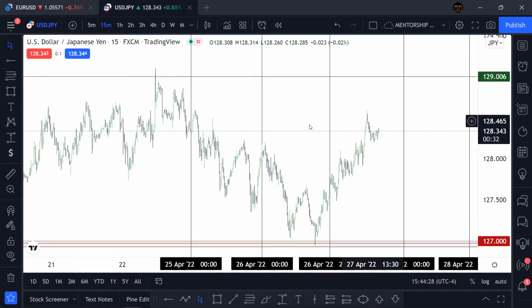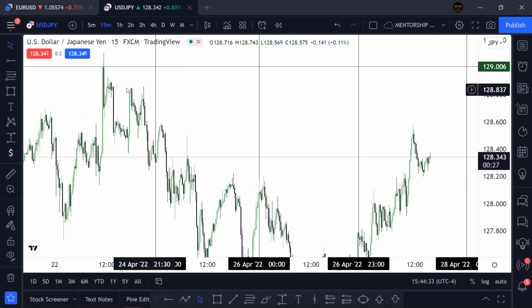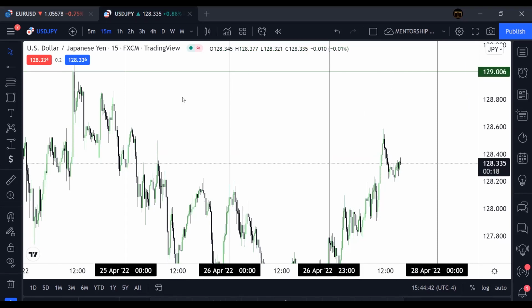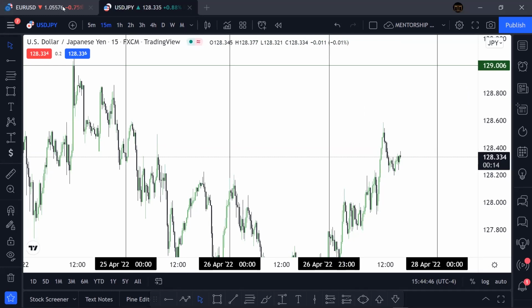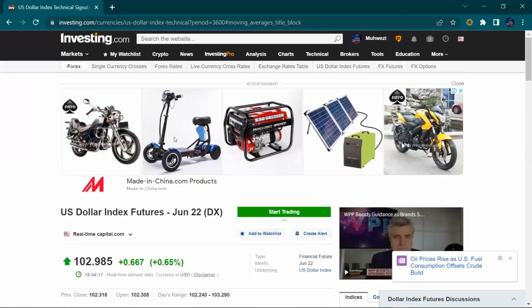USD JPY, I want to see at least price trade to this level, above these highs to this level. Time and price will depend. Okay, what time of the day? Now there is the other thing that I want to show you. What else am I looking for before entering the market and doing the magic? I want to look for news as well. Okay, the economic calendar.